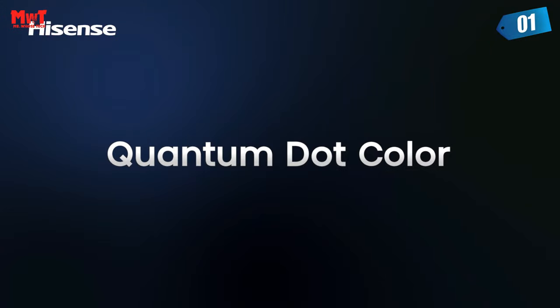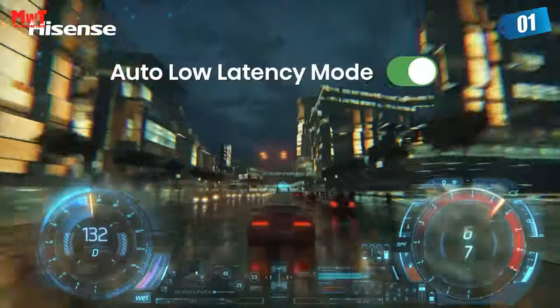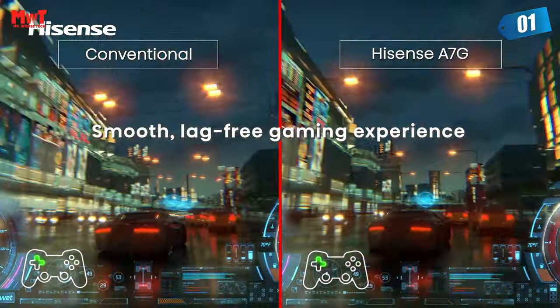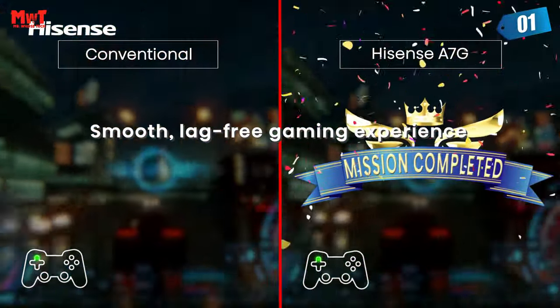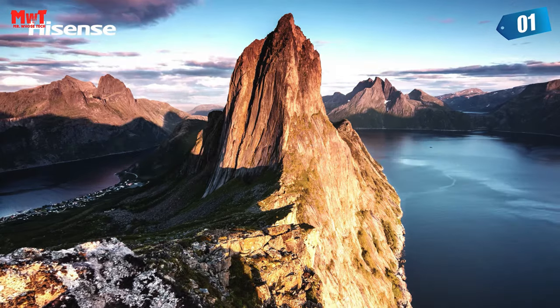Reduce trailing and jitter, reconstruct the pixels to restore clean, fluid and clear motion. 4K. 4 times higher resolution than FHD TVs. Binge watch your favorite shows, immerse yourself in the latest movies, or thrill in every moment of the hottest games.